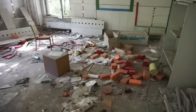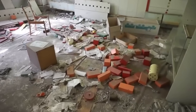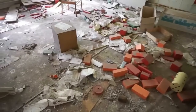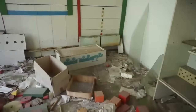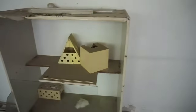Right, this is the last room that we're going to explore inside this laboratory slash kindergarten. Now, as you can see, this is the last remains of the kindergarten just left there. So you've got children's building blocks. You have a page of a book. And a box with some trains on it. And some toys, just basically toys are left there.